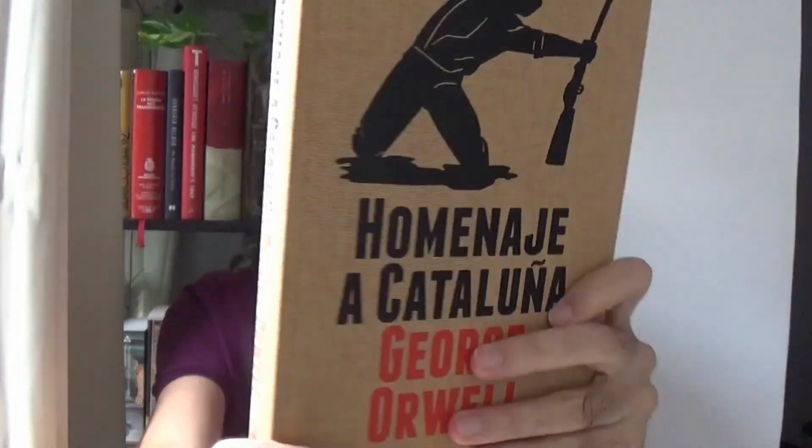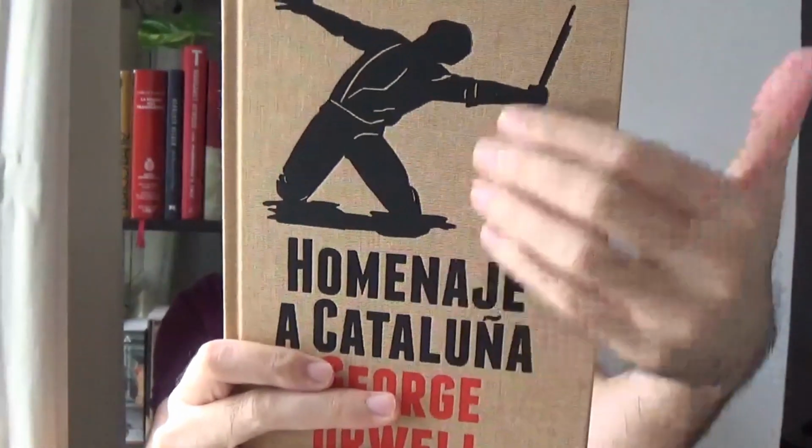And the next book is one that I've read a couple of years ago in English, but my boyfriend recently got this Spanish translation of it, and I wanted to show it to you because I think it's such a gorgeous book. So this is Homage to Catalonia by George Orwell, and look at this gorgeous edition. I don't know, I wish you could feel it.